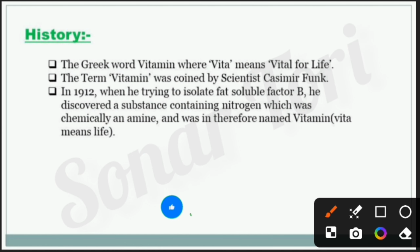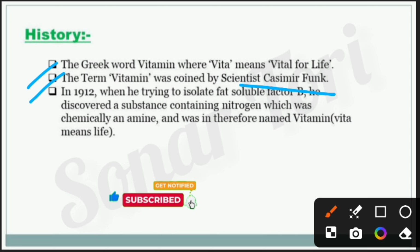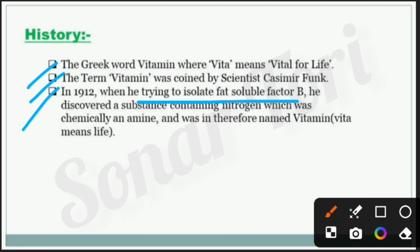Then some history of vitamins. Vitamin is a Greek word where vita means vital for life. The term vitamin was coined by scientist Casimir Funk in 1912, when he was trying to isolate fat-soluble vitamin B. He discovered a substance containing nitrogen, which was chemically an amine group and was therefore named vitamin, where vita means life and amine is the nitrogenous compound.